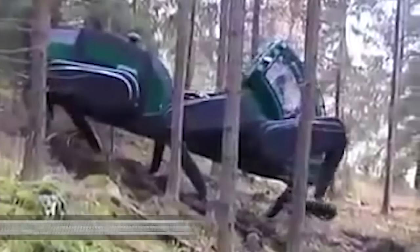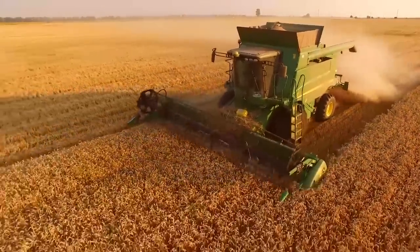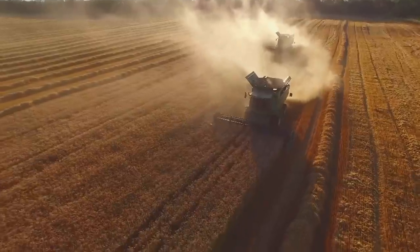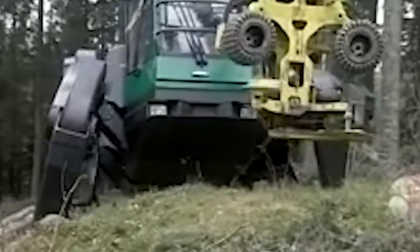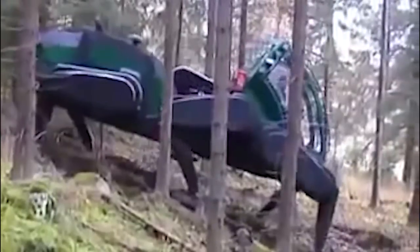Number 20. Walking Tractor Harvester. If there is one group of people who have absolutely benefited from all the various things that we've made over the years, it would be the farmer. They've been working for millennia on the various fields and areas where they live and grow crops for the people and the nations around them, and their life is not easy. As a result, all the big and powerful machines they can get are absolutely deserved. So that brings me to the John Deere Walking Tractor Harvester.